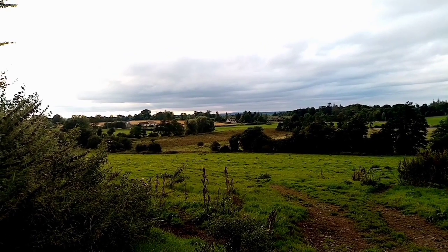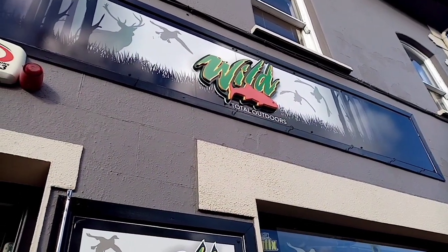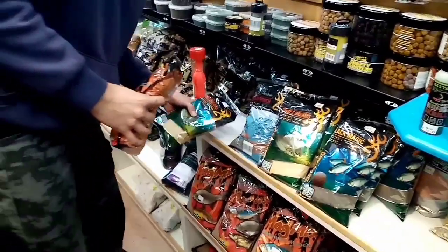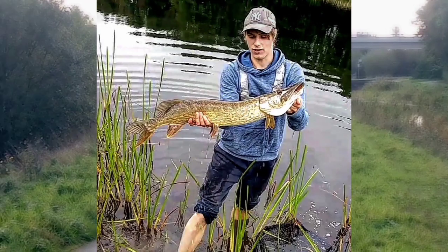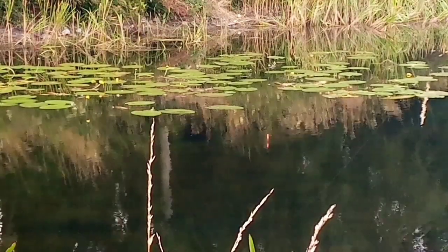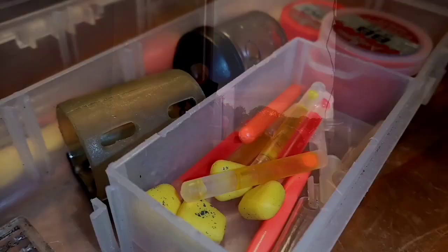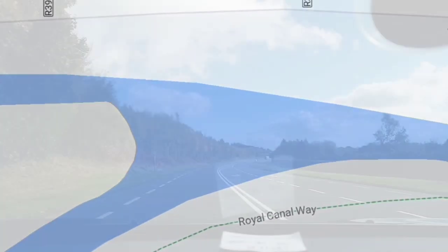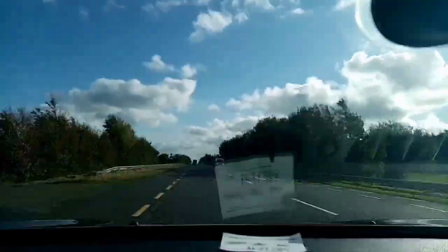My first task was to get local knowledge, so I stopped at my local tackle shop and got some bait and advice. I was told about a familiar spot where I've caught a 10-pound pike, and I've always thought it would have been a great spot for tench because of the amount of lily pads in the area. Me and Ben planned a late evening session until it got dark in hopes we'd have our best shot of a tench. The area we were fishing was wide, so when me and Ben arrived, we made a game plan.